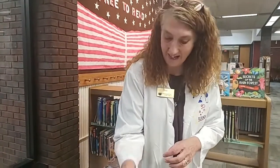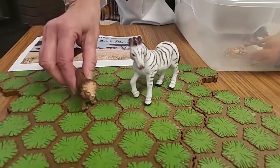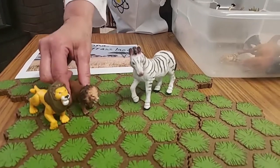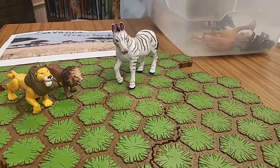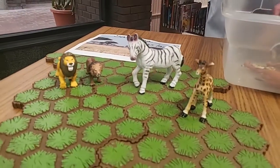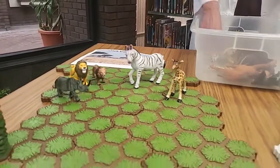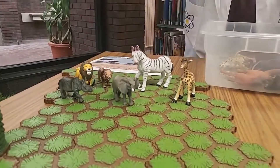So what are some of the animals that are there? A zebra would be on the grasslands. Of course, we have our lions, okay, our mama and our papa lions. Actually, those are both papas because they have lots of hair around their head called their manes. Okay, we have our giraffes that live on the savannas. We have rhinoceroses that live on the savannas. We also have elephants that live there.